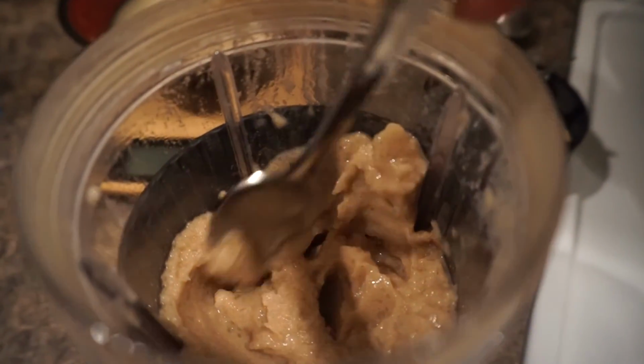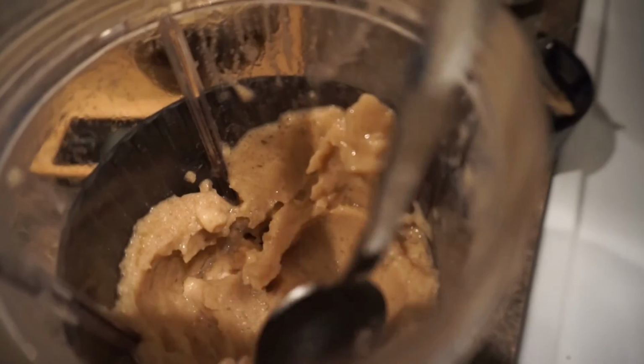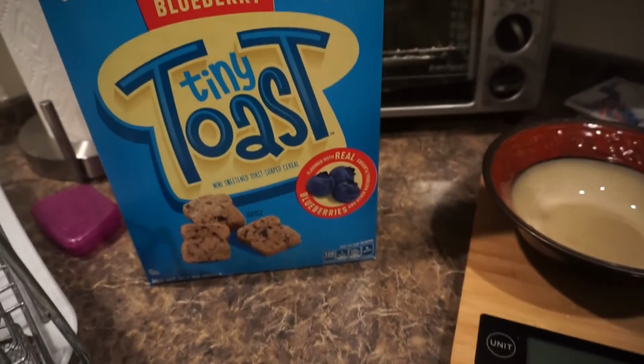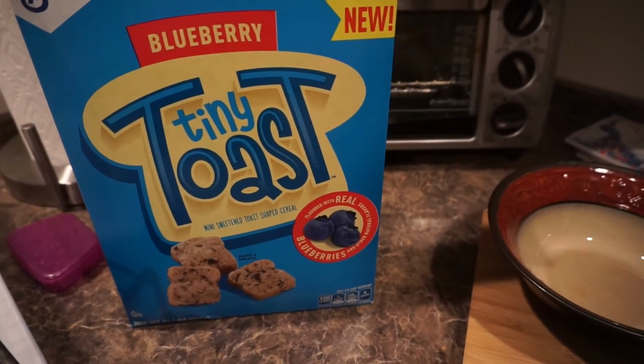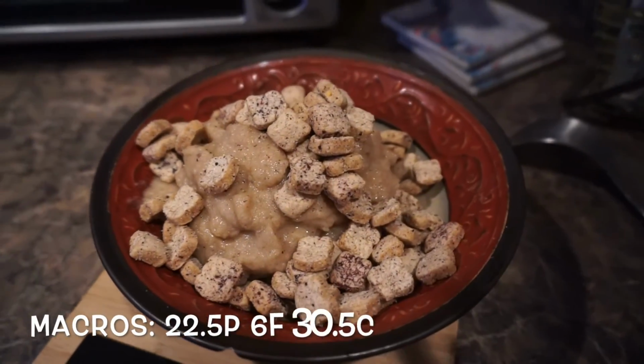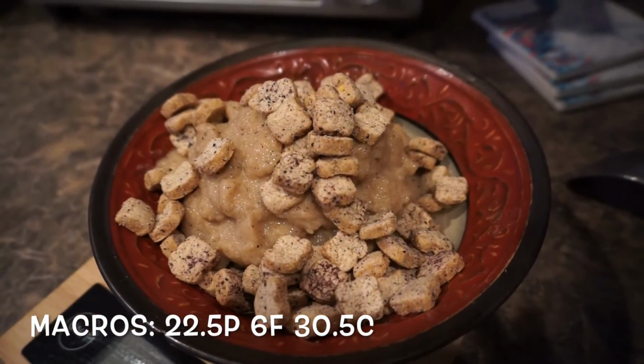Alright, so this is the consistency of the ice cream. I try to make it pretty thick, and then I'm going to be topping it with the Tiny Toast cereal, so 28 grams of that. Alright, so this is the final product.